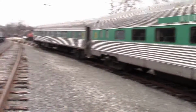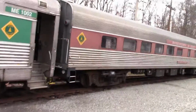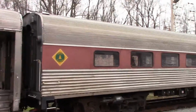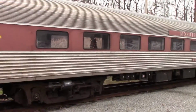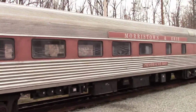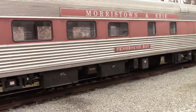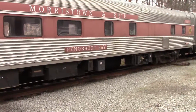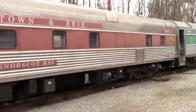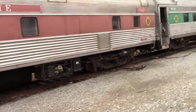So all the work they could do for now. This is what it looks like now. Hopefully the Morristown & Erie or the museum volunteers can get the cars painted back to the Whippany red paint scheme, just like the two business cars that we own. And hopefully the cars will be used. Happily, these cars will now be used for Whippany's office car fleet, or even for the museum excursion trains that we run during the spring and during the winter months when we run our passenger cars.